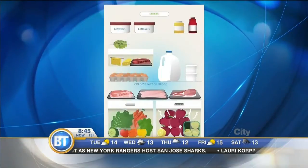But let's start with the fridge. What are the fridge mistakes? A lot of times people put the cream or the milk in the door. The coldest part of the fridge is actually in the back. So try to put your cream or your milk or your cheese, et cetera, in the back part of the fridge. The things that get spoiled quickly and easily.